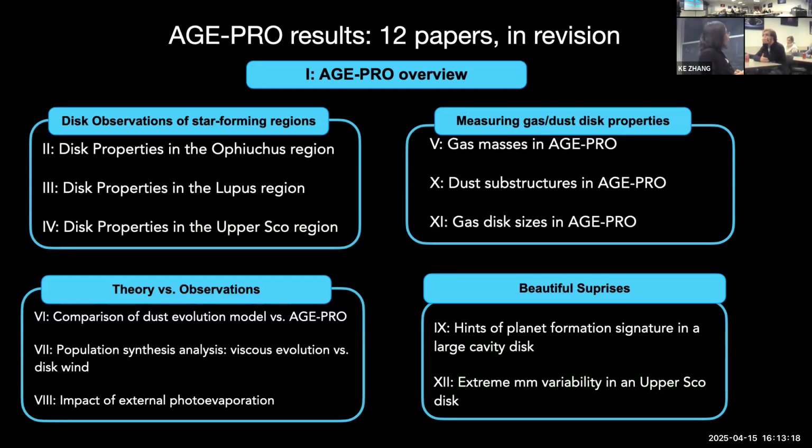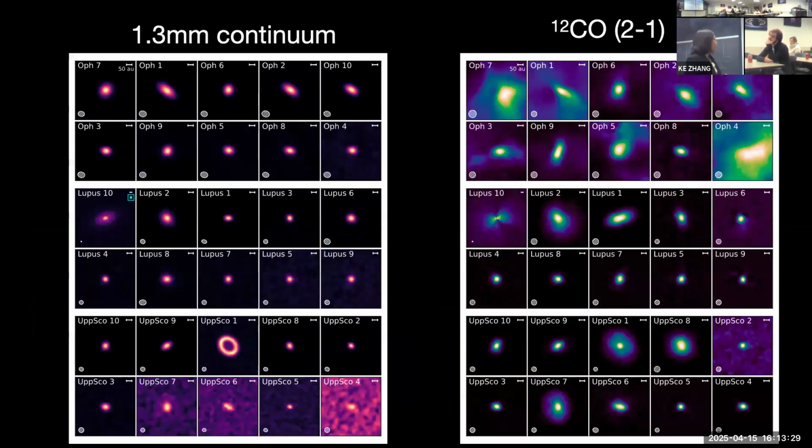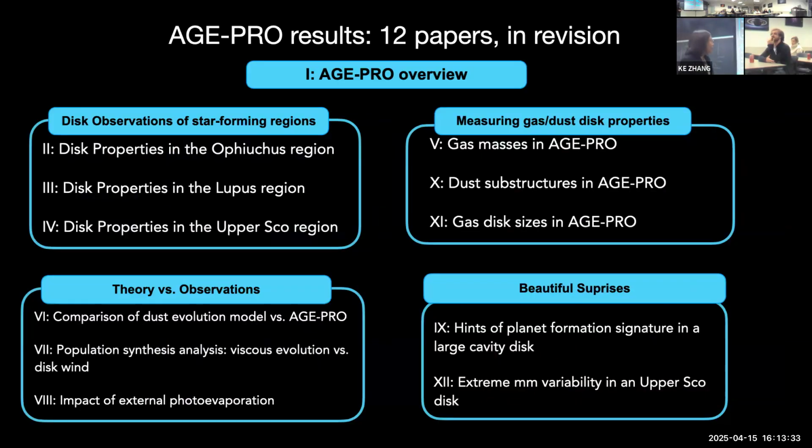In addition to those main science goals we originally targeted, there are two surprise papers. One is about one of our disks, where we find a big cavity inside. It has some indication of potentially a circumplanetary disk.